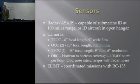The OBC, the optical bar camera, had a rotating lens, and it photographed basically from horizon to horizon. It could give you a good photo mapping of 100,000 square miles per hour. Of course, this was before digital cameras. The U-2, which is still flying, is converted to mostly digital now, although it is still using film cameras for certain missions. But this resulted in miles of film after every mission, so processing the film and analyzing it was a big job.